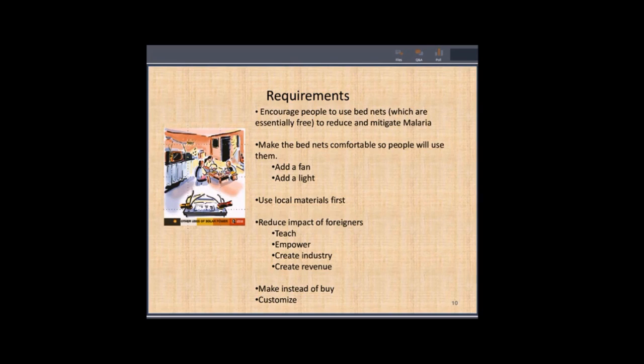And it's better if we get in, teach somebody else how to do something, and then get out of the way, because I'm telling you, we take up a lot of room and we are very high maintenance. And we demand a lot, which is insane when you're in the developing world. Okay, so I'm all about teaching others, empowering others, creating industry, and creating revenue for them as opposed to us.